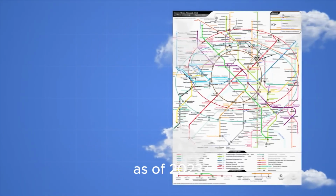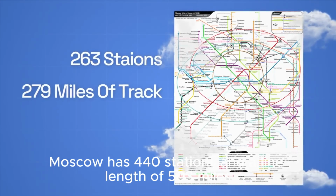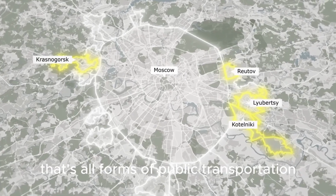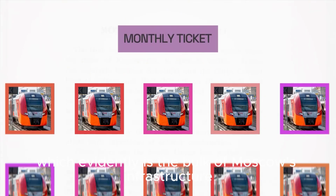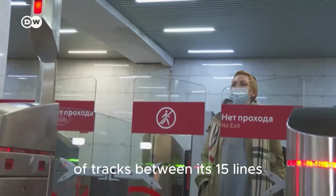I mean, as of 2023, with all forms of public transportation combined, Moscow has 440 stations and a line length of 503 miles. But like I said, that's all forms of public transportation. And to truly appreciate Moscow's transportation infrastructure, we need to break everything up so far. Everything we've mentioned makes up just some of Moscow's metro, which evidently is the bulk of Moscow's infrastructure, containing 263 of the stations and 279 miles of tracks.